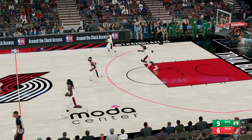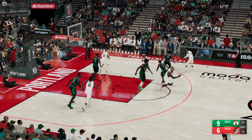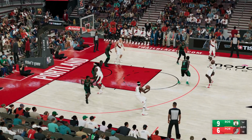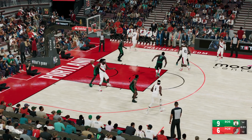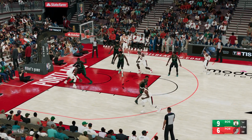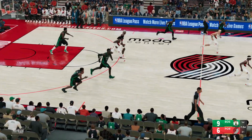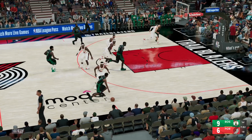Well, this is a shot that Jaylen Brown must make consistently. Nice seeing him start to look confident, stroking it from deep. Holiday finds Harrell. Rebound by the Celtics. This, of course, the first opportunity to play Portland this season.